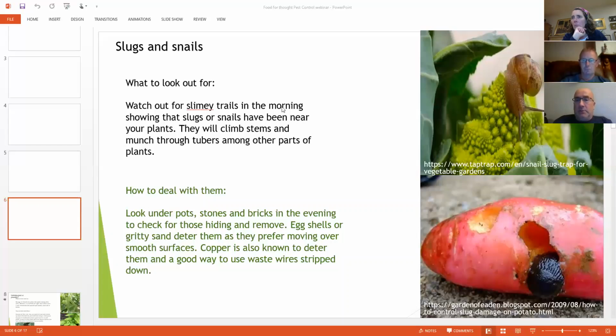But build the slugs somewhere to live as well, somewhere where they'd love to go during the daytime. All you have to do is just pick it up, and then that's where they'll be, so you can get rid of them. So little upturned pots in your garden next to your plants. The daylight will be coming, so they'll crawl somewhere dark, nice and damp, and then you should be able to find them easier.